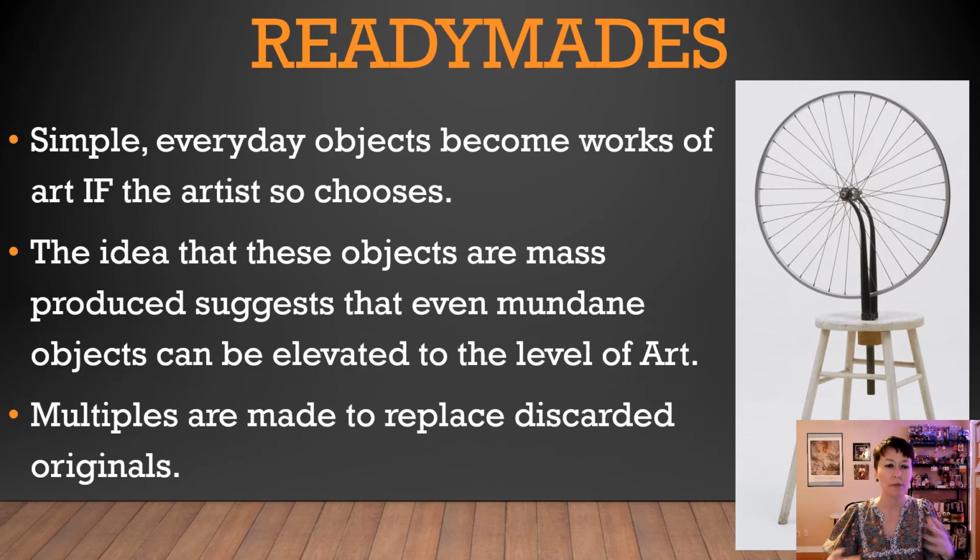The idea that these objects are mass produced, that even something mundane that you use every single day can be elevated to the level of art, fine art, high art, seen in an art gallery, okay? And that multiples were made to replace discarded originals, kind of playing on that idea of mass production again. Clearly this paves the way for things like pop art and what have you, but let's go a little theoretical, okay? So what's going on here?